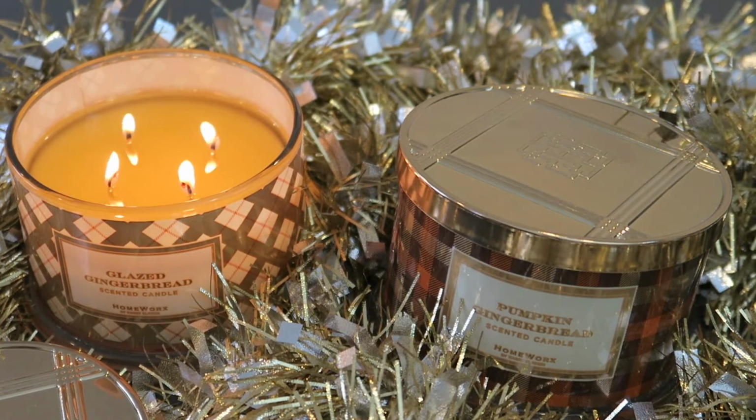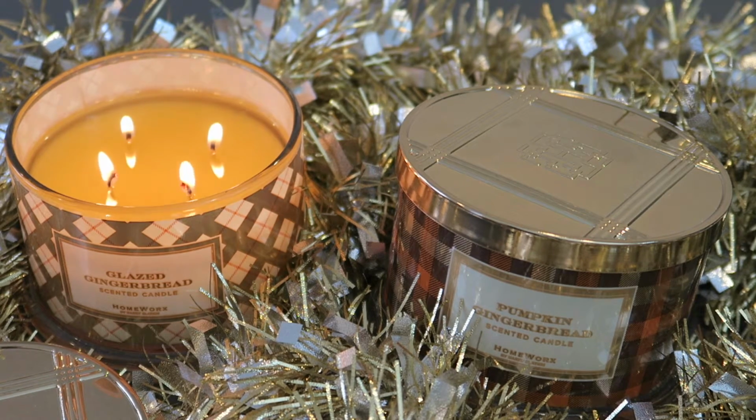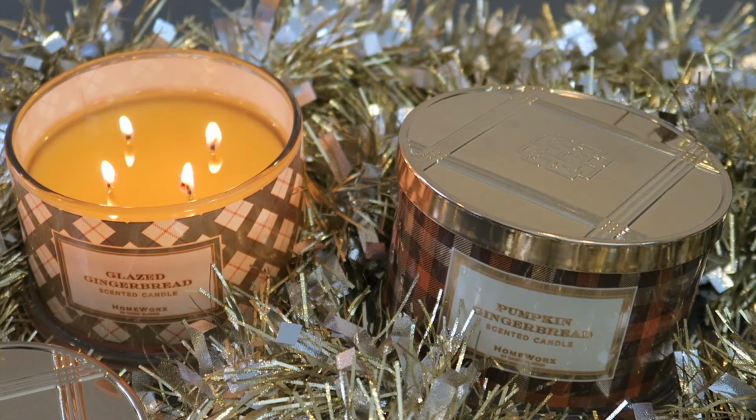Now the notes on the glazed gingerbread candle are iced gingerbread, brown sugar, Grand Marnier, and ginger. Now Grand Marnier is a cognac-based liqueur with a strong citrus note to it. Oftentimes you'll find that in really nice margaritas, things along those lines, maybe an old-fashioned with your bourbon or whiskey. So that's what we're looking for in there. Now this one is a very traditional gingerbread.